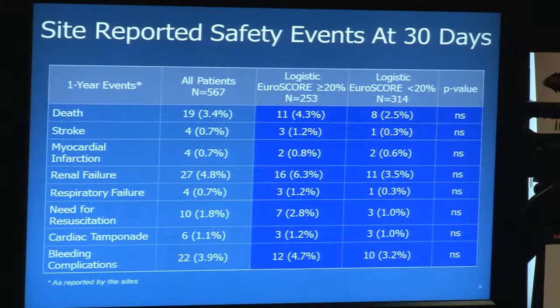This table shows site-reported safety events at 30 days in the Access Europe cohort. In the left column, you can see the safety events in all patients. Mortality at 30 days was 3.4%, which is low given the high-risk nature of the patients. Also, other site-reported adverse events were low, the most frequent of which were moderate to severe renal failure with 4.8% of patients and severe bleeding complications with 3.9% of patients.